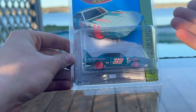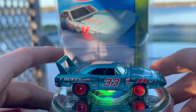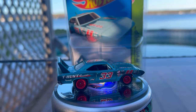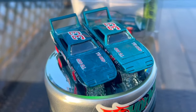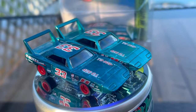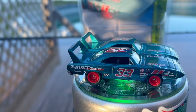And let's take a look at a really interesting variation I have. So this is a Super Treasure Hunt with mainline paint. And right beside it, I'm gonna put up the actual Super. So on the left, you have the actual Super with Spectraflame paint. And on the right, you have the variation of the Super with the mainline paint. Both of these are very cool.